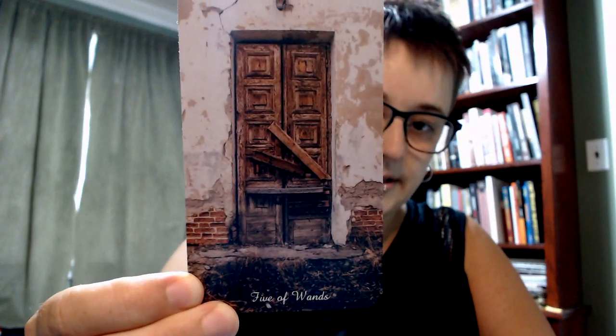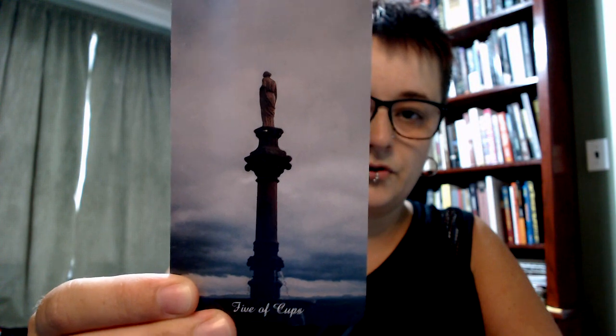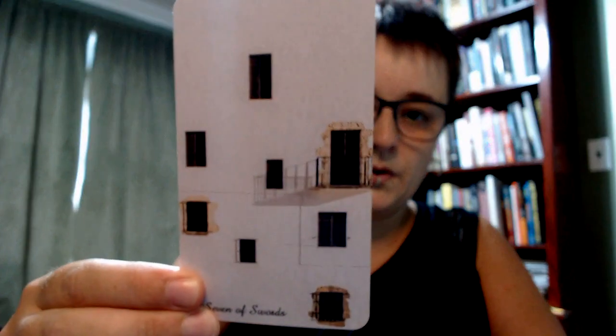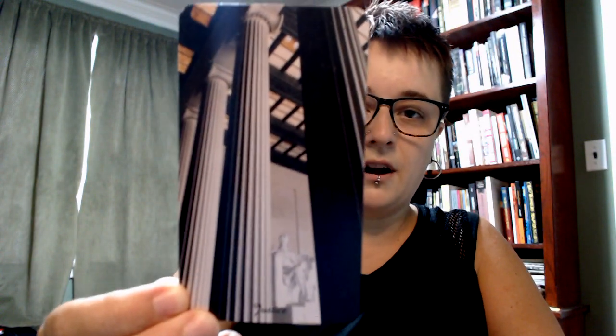So this deck has doorways for wands, fountains and statues for cups, windows for swords, and if I can find one here, staircases for pentacles. So as the name suggests, architectural objects. Architecture is central to all of the cards. Many of the cards are landscape, they're outdoors, but not all. Beautiful sun card. And so this one to me is certainly a place-based tarot deck as well.